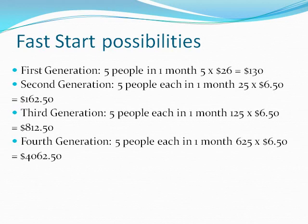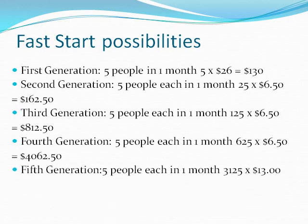From the Fast Start, you can see the amazing magnification possibilities of multi-level marketing. No one is paying any more for the juice or for their products. Everybody is paying the same. Everybody earns the same. And so it's just a matter of people sending out the website and seeing if people will register with them. There is no limit as to how many can join in any generation.